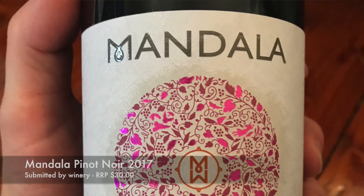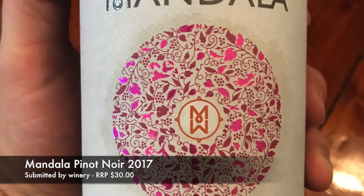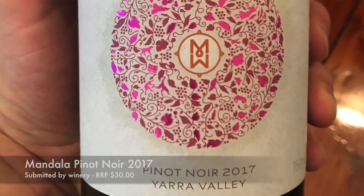Yeah, nice. The second one we're looking at is also from the 2017 vintage. It is the Pinot Noir. Recommended retail is the same, $30 Australian dollars.